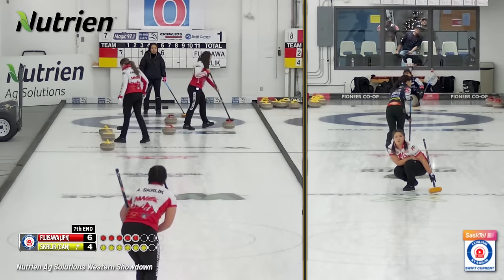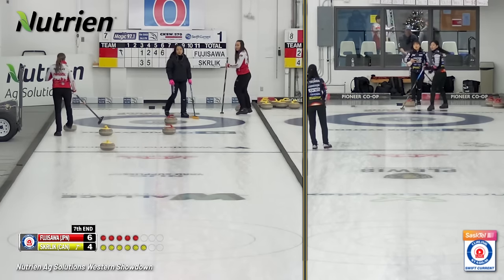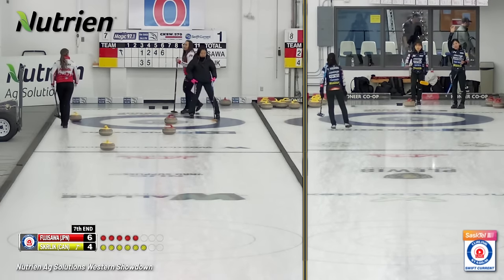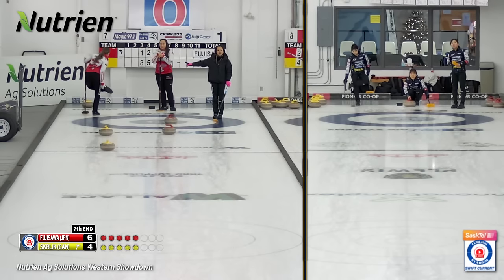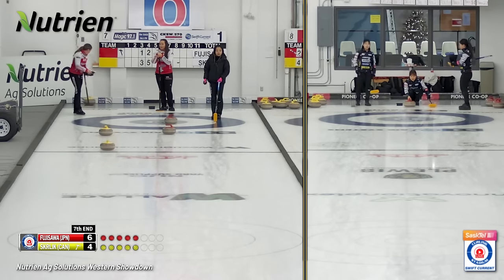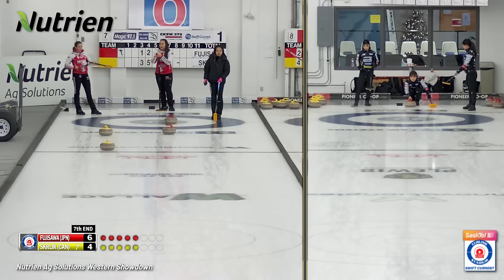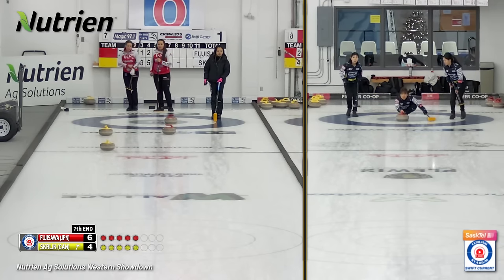Misses the double peel. We'll only get one moving. Her shooter rolls to the side. Yeah, and that's a shot that Ashton's probably not too used to throwing, being a regular lead. But in the absence of Brittany Tran, she's obviously throwing the first, second rock.